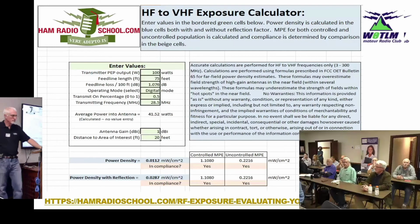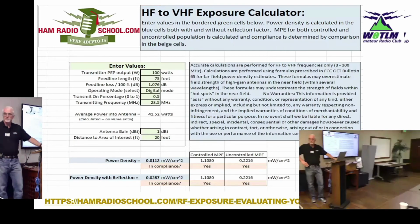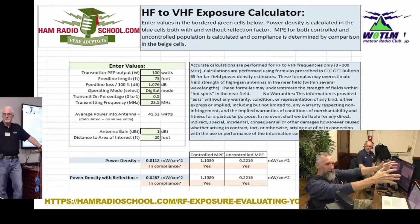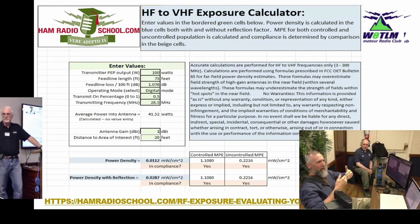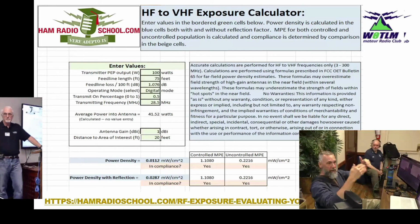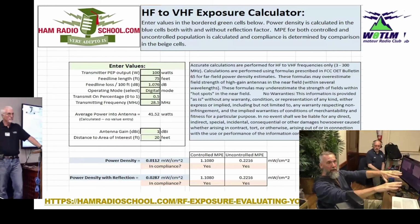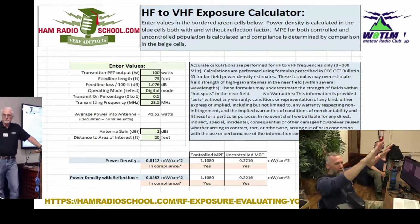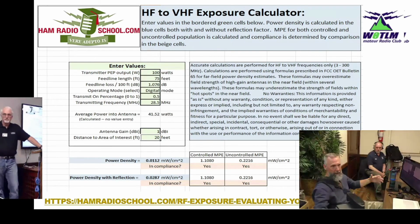far field exposure from far away from an antenna and near field exposure to an antenna due to reflections in the immediate area, such as reflecting off of the earth and impacting you. So if you're standing across the other side of town, you're not going to get those reflections that are coming from the earth immediately exposing you. They're going to go up in the sky and go away.